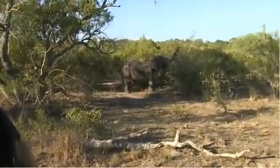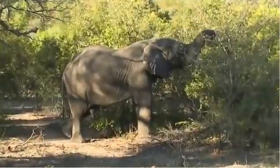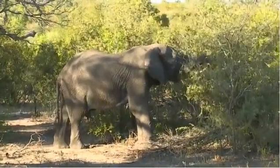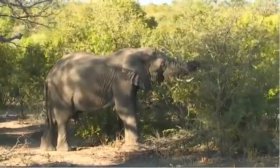So if you can't off-road and can't track, you really have to try and be in the right position, the right place at the right time of the day to increase your chances of seeing predators.